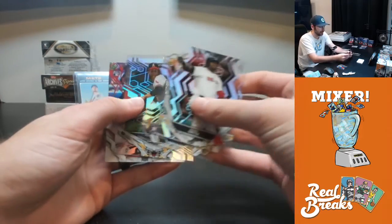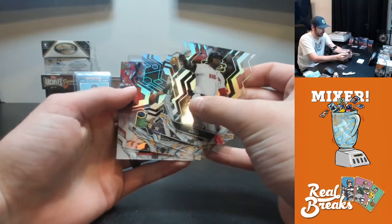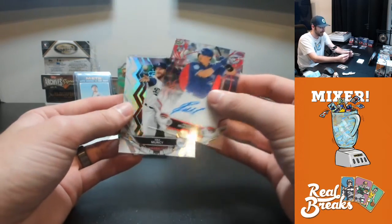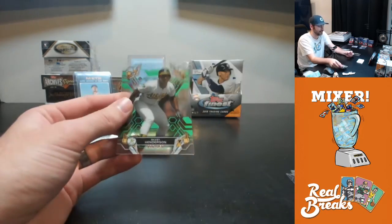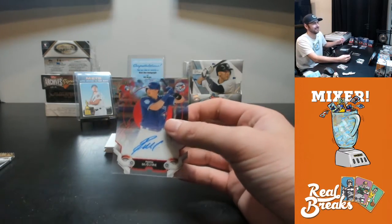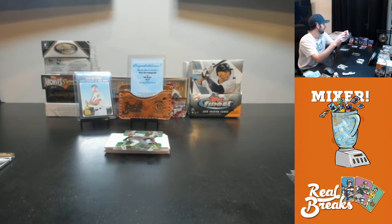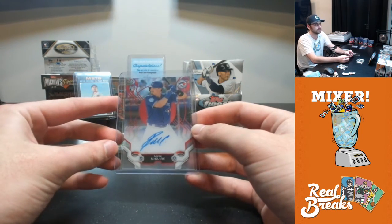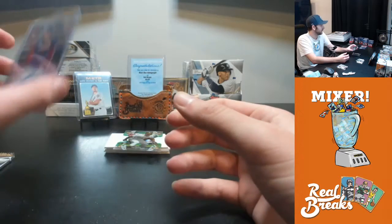Ortiz, Altuve, Ryan, red rookie auto. Reese McGuire. Blue Jays. Wrong Blue Jay. Muncy and Ricky Henderson out of 150. That would have been an absolute monster if it had been Vlad. Blue Jays to Mike Worry. So nice to hit a red auto.